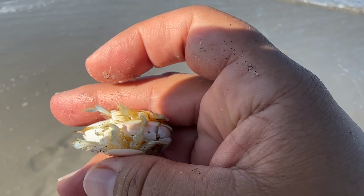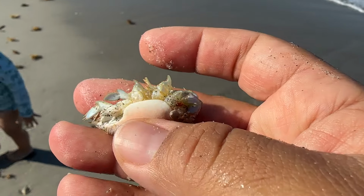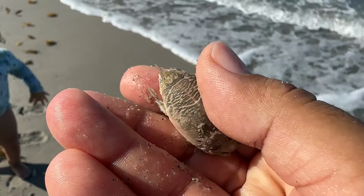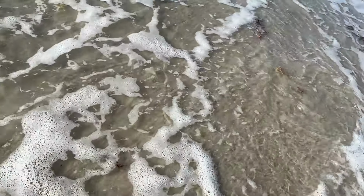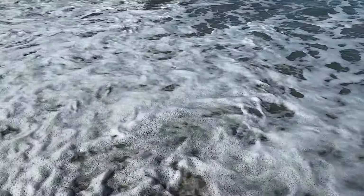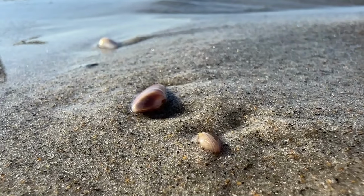These mole crabs are found in the swash zone by fishermen and used for bait for whiting and pompano. They swim and dig backwards through the receding swash, and they're actually helpless if you place them above that. Oh, here goes another coquina. They're so quick.